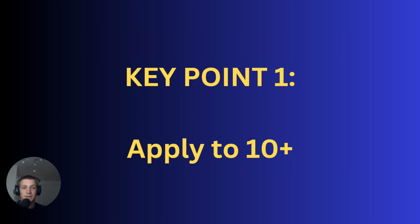So the key points to take away from this. Key point number 1 is you want to apply to 10 plus. If we take this advice to the extreme, how about we just apply to 30, 40 or 50 degree apprenticeships and just send them off like loads of people do online? They say they've applied to 50 different degree apprenticeships, and you send them all off. Does that automatically mean you're going to get a degree apprenticeship?